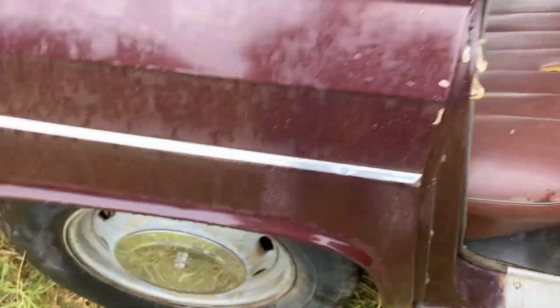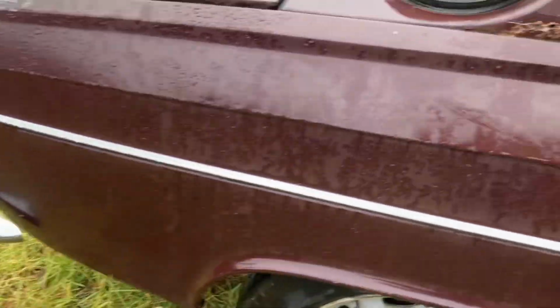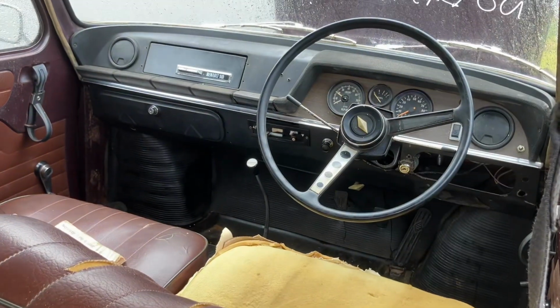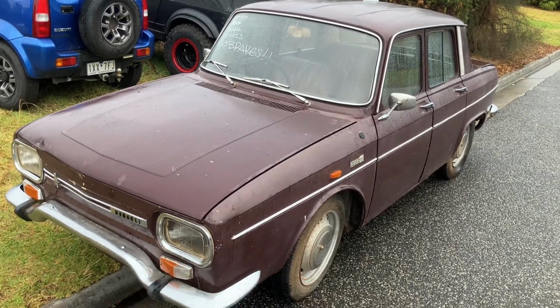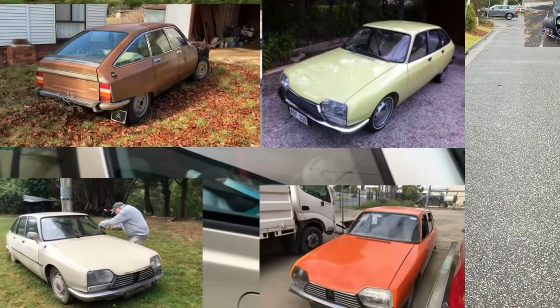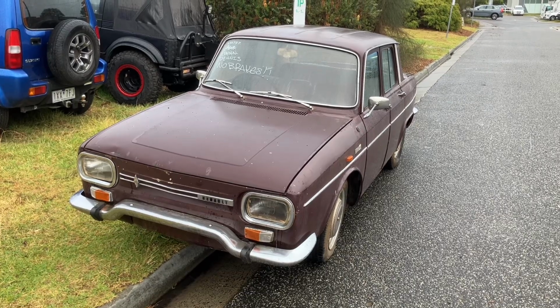But I mean, the car looks reasonably straight, and it's not rusty. The quarters look good. So yeah, I like it. Yeah, Renault 10. There you go. Another French car. Added to the Citroens, and another French car I've got, which I haven't talked about yet, which is coming soon.